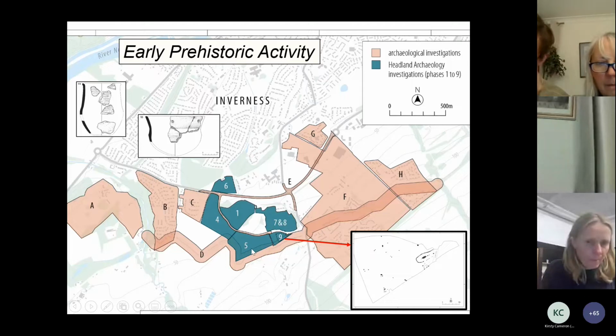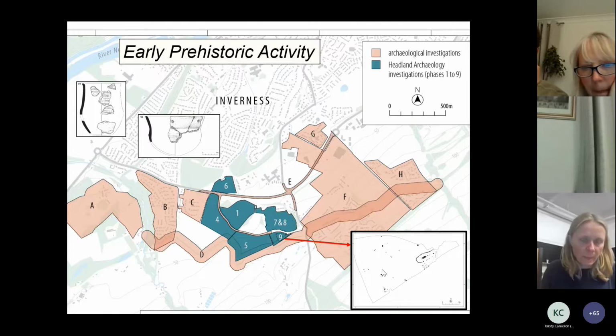And so we had a series of pits over this entire area with early Neolithic pottery and later Neolithic, well, a wee bit later as well, beaker pottery. This pitting suggested that the site was visited again and again throughout the Neolithic, potentially into the Bronze Age. And this activity, although pitting is so difficult to tell in the early prehistoric period what's going on, potentially is associated with this rectilinear enclosure, which was found in site 9 here.